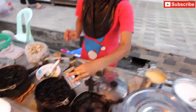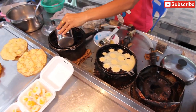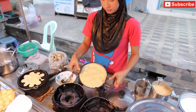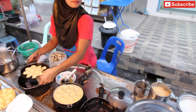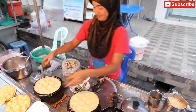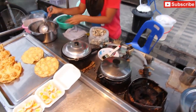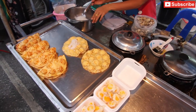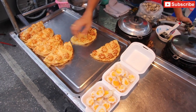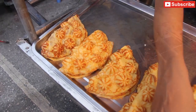This lady was making some sort of pancake things. She spreads the mix over the cooking tray, and then covers it to cook. Once they're cooked, she was adding some sort of coconut and sugar mix to those. She's also got fried quail eggs there for sale, which are really yummy as well. Expect to pay about 20 baht for those quail eggs and probably about 10 baht for the pancakes.